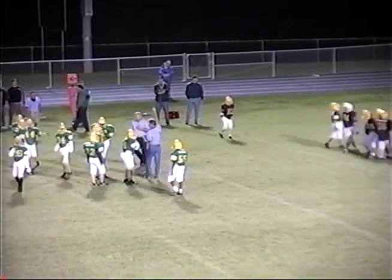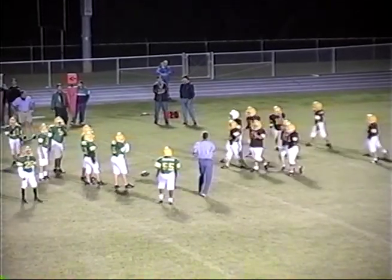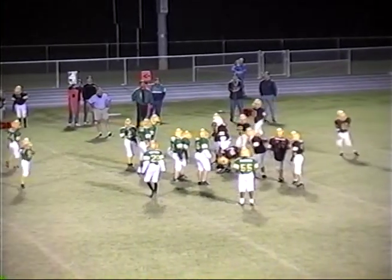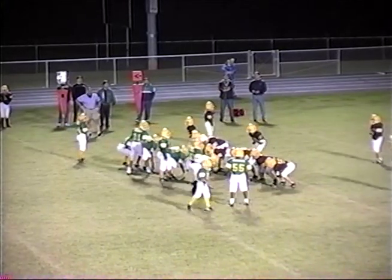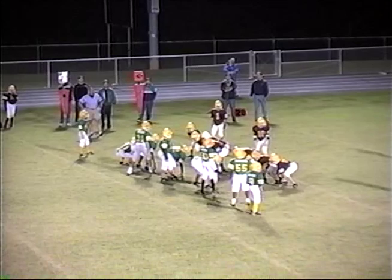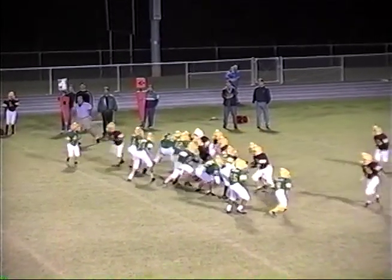I'm having a hard time picking up the numbers for the Redskins. I believe, again, that was Ethan Whitty that carried the football that time. Lost a couple of yards. It'll be fourth down and 7 yards to go. Gardner was in on that tackle. Redskins will punt.